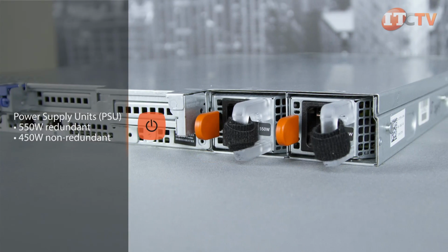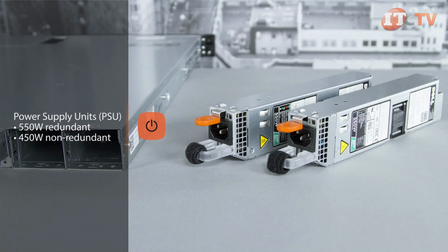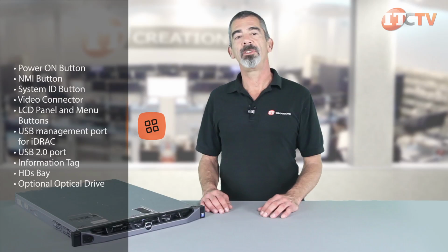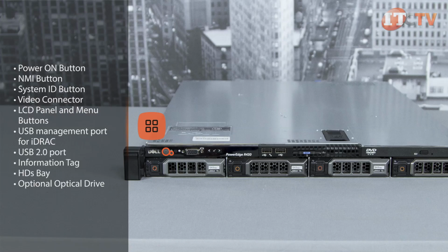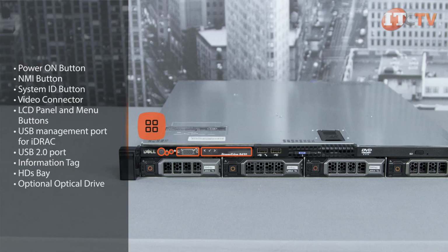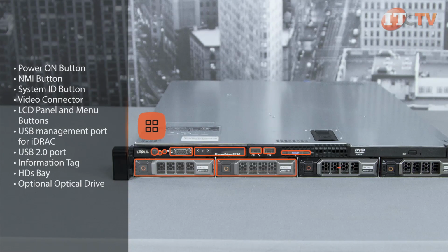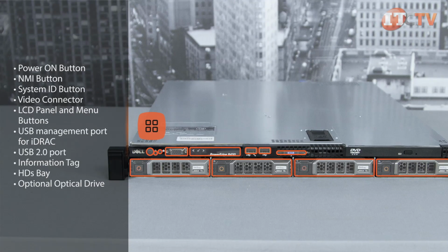Administrators can choose between either a 550-watt redundant or a 450-watt non-redundant PSU. The non-redundant PSU is only supported on the system with 4 3.5-inch cabled hard drives and no hot swap. Depending on your chassis configuration, you'll find the following features and indicators: the power on button, NMI button, system identification button, video connector, LCD panel and menu buttons, USB management port or iDRAC, a USB 2.0 port, information tag, and hard drives featuring either 4 3.5-inch hard drives or 8 to 10 2.5-inch SSDs or HDDs.